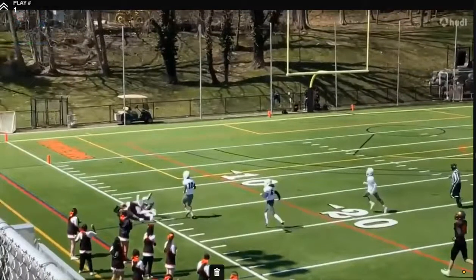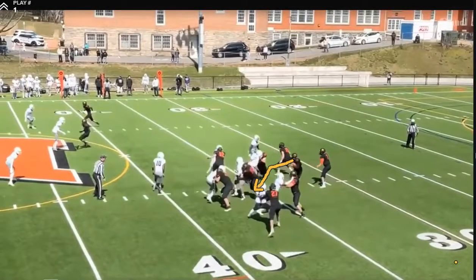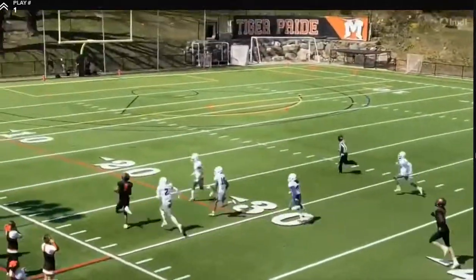Let's see the play again, from the top. Again, quick cut, vision, burst, all of this in this play right here. Make that guy miss, one-on-one, and another big chunk play.